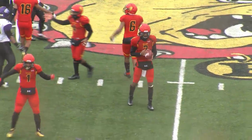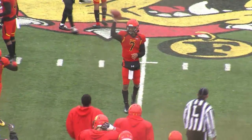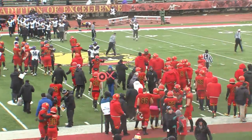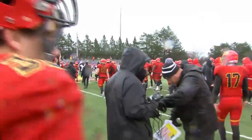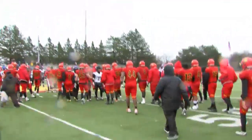Ferris State is moving on as the Bulldogs survive and advance here in the NCAA Division II football playoffs. Final score 24-19 as the Bulldogs will move on to take on Fort Hays State next Saturday out in Hays, Kansas.